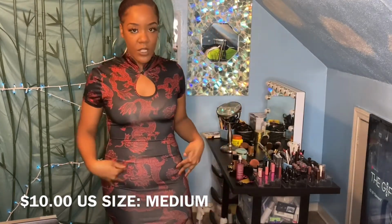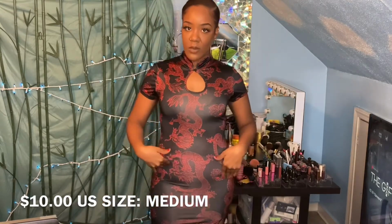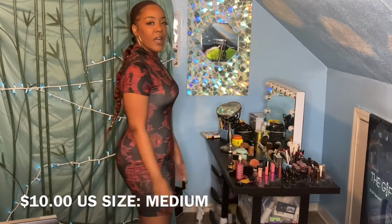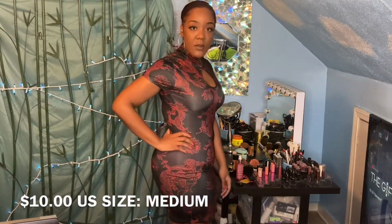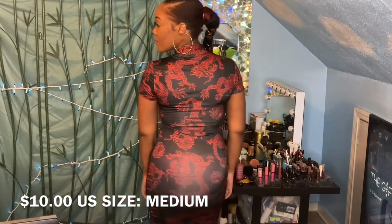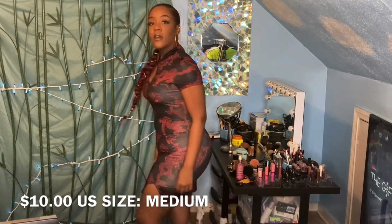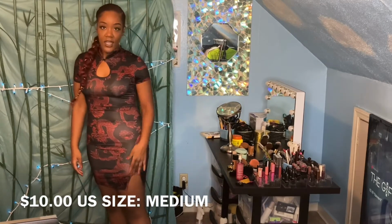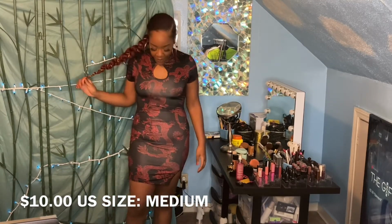Definitely size up if you don't really like your stomach area. Obviously, I would wear shapewear with this so everything could be sucked in, because, you know, your girl got the fupa. But other than that, it's very comfortable. This is how it looks from the side. This is how it looks from the back. And I like that it has a little split right here because it adds some really cute detailing.